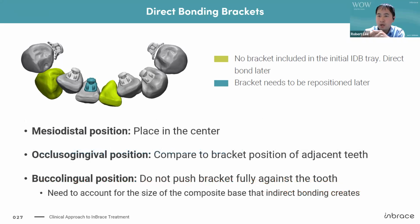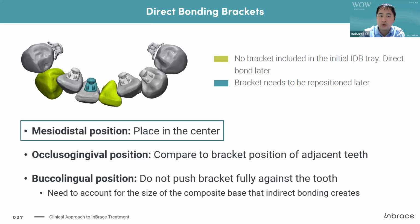So with direct bonding brackets, we do provide a bracket positioning guide. It's provided in all of your kits, as well as available on your portal. However, I honestly just find that it's fairly straightforward and very intuitive, where you place it along the long axis of the tooth, and you place it in the center of the tooth mesial distally. With occlusal gingival, you look at the adjacent brackets, and then buccolingually, you just don't push it fully against the tooth. So, going through that more in depth with the mesial distal position, again, place it in the center.